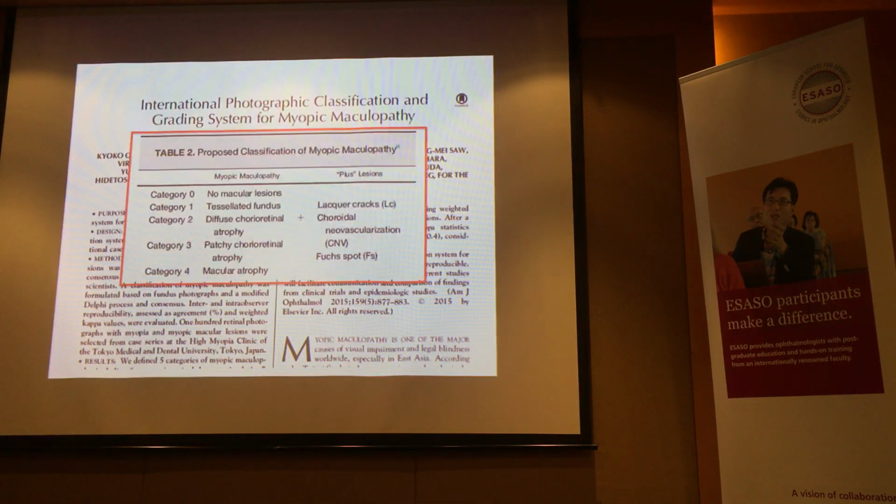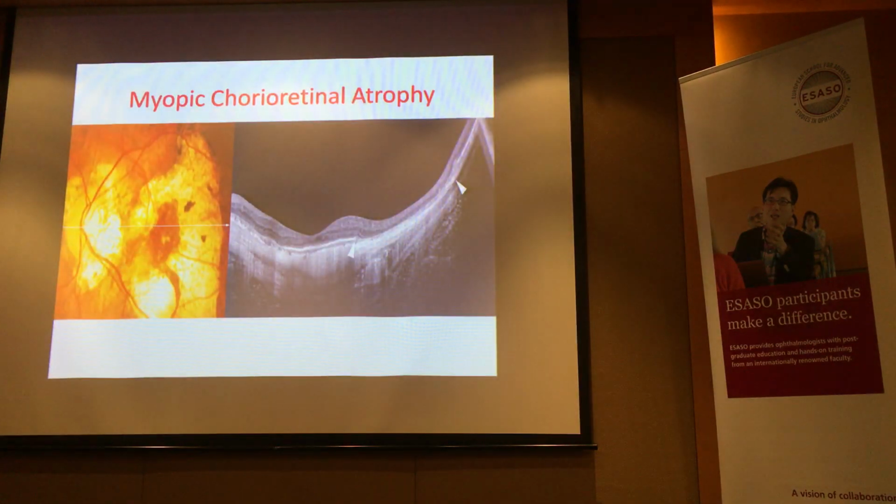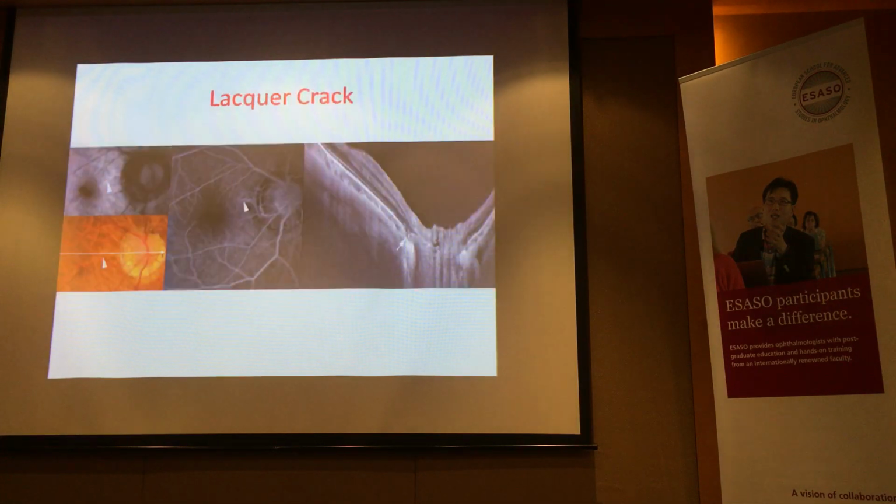Okay, so this was the one I showed you earlier. This shows you now how thin the choroid is under the fovea, and around the fovea there's structure of Bruch's membrane, and there's complete loss here of the outer retina as well as the choroid, and that is why you get all these areas of atrophy and loss of vision. Lacquer cracks, you can see nicely on the OCT as well.